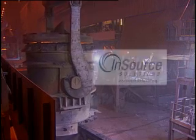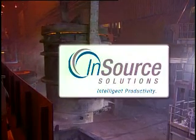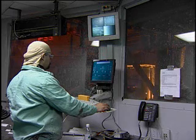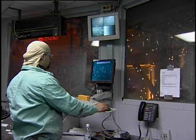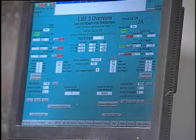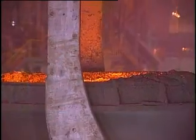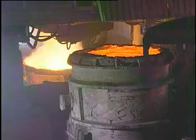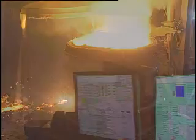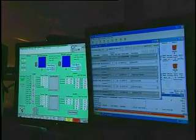NUCOR Steel turned to InSource Solutions, Wonderware's value-added reseller, and asked them about the Industrial SQL Server historian. It delivered the data, both current and historic, that empowered the melt shop team to do the detailed analysis and trending, and has helped them identify and eliminate the problems that caused downtime. Metrics, such as the number of tons charged into each load, the temperature in the furnace, and the amount of time the furnaces take to operate, are collected and analyzed each day to identify opportunities to improve processes.